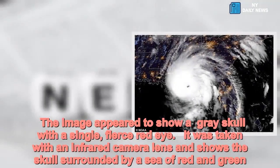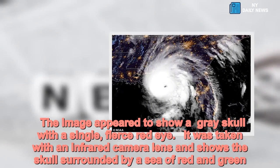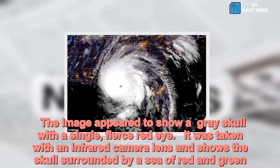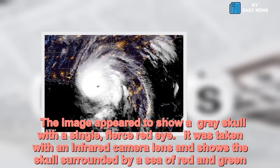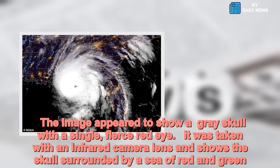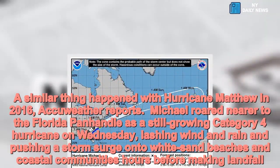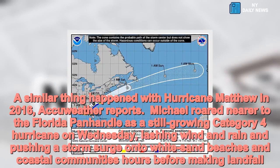The image appeared to show a gray skull with a single, fierce red eye. It was taken with an infrared camera lens and shows the skull surrounded by a sea of red and green. A similar thing happened with Hurricane Matthew in 2016, Accuweather reports.